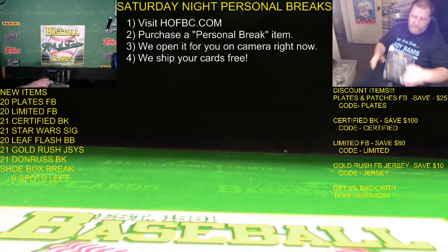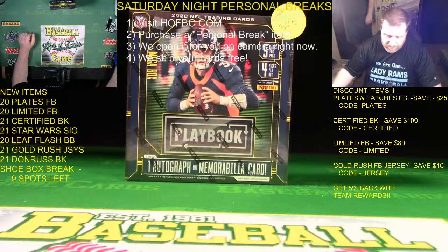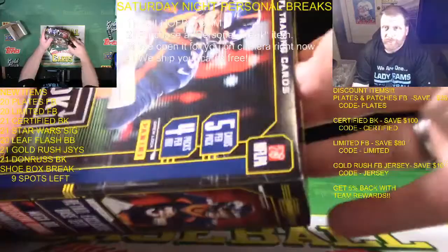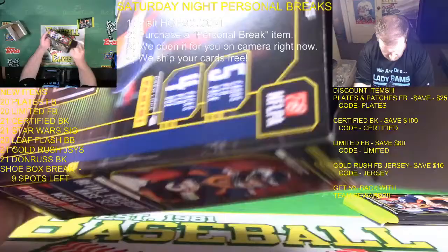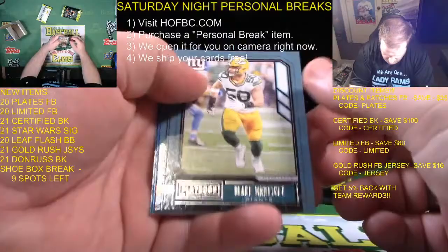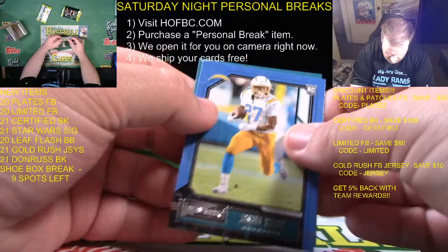All right, Cameron. Cameron got a Playbook Mega Box. Let's see what you got. You got 4 packs in here. You get one auto or memorabilia card. Well, let's see what we get. So much box for four packs. I don't know why they do that, but, you know. Here we go. Blake Martinez, Kamara, Tyler Boyd, bronze, Josh Kelly, rookie, and Malcolm Perry, rookie.